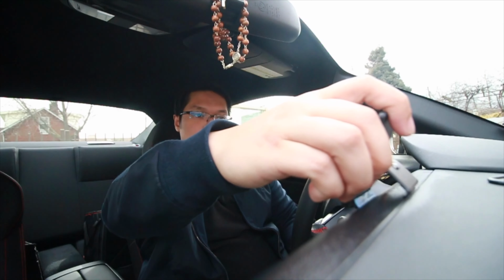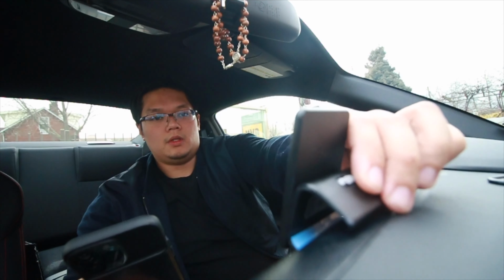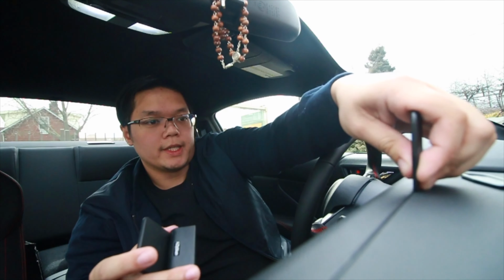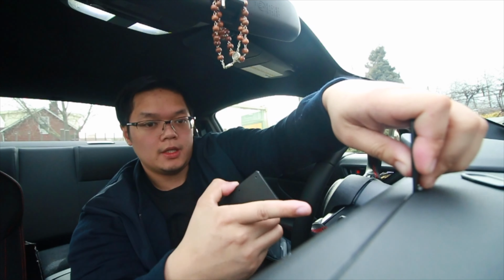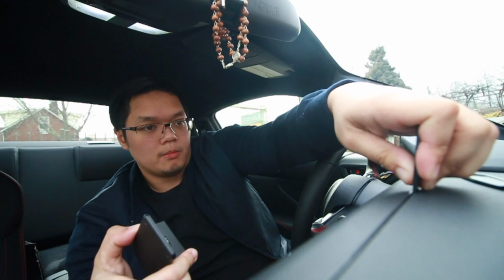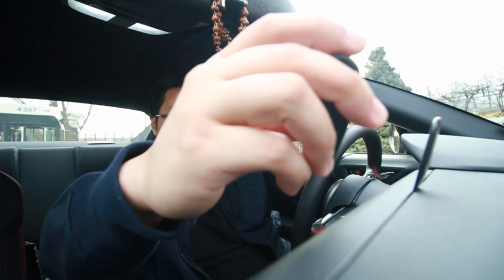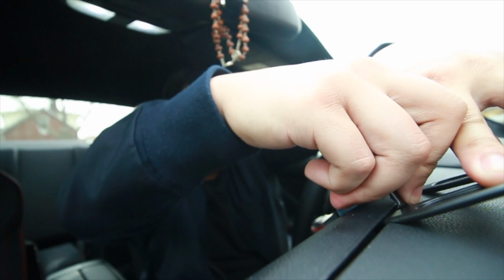Where do I want this? Probably right here would be best. I could do that here like that. Alrighty, here we go. And I'm gonna go for dead center. Now it does say you can either go above the left vent or above the right vent, but I'm gonna try to go for dead center just because I have OCD like that. Boom, push this. I'm pushing this to get leverage in.